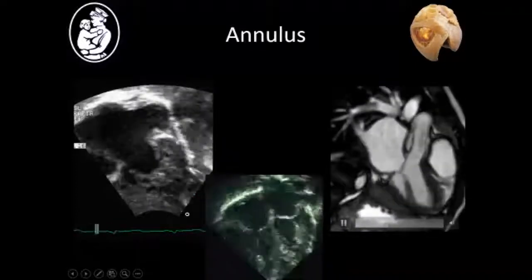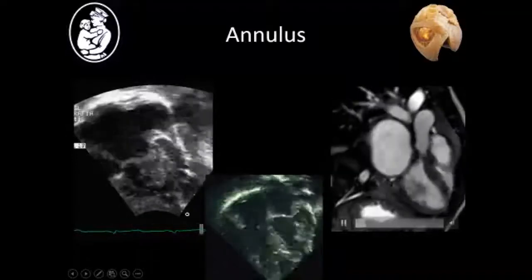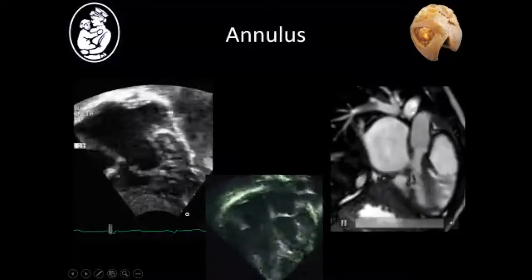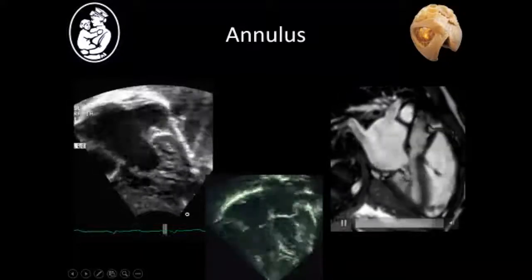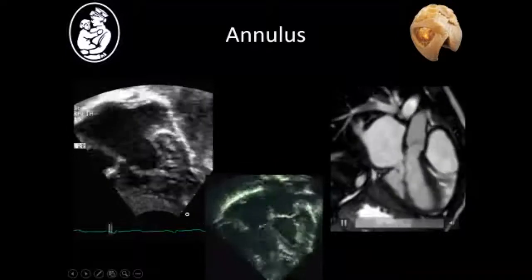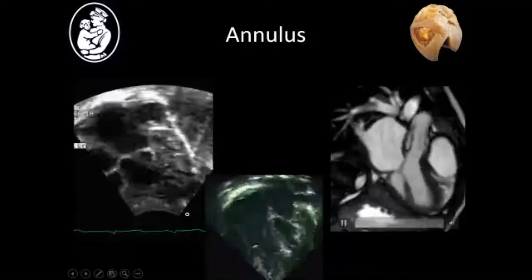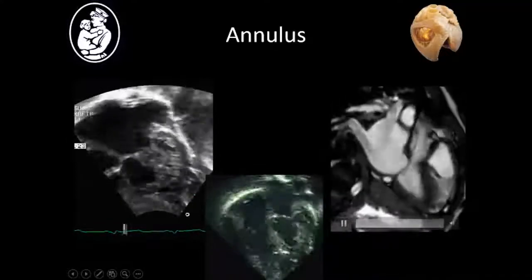This one, you can see again, we have a small annulus here. There's a stenosing ring at the annulus. Here you can see the leaflets are sort of held together and there are little ridges that protrude out over the annulus on both sides. There's also a parachute valve. There's only the single papillary muscle here down in this left ventricle.